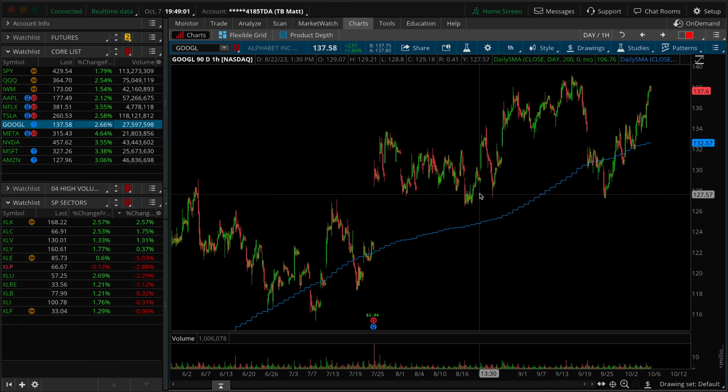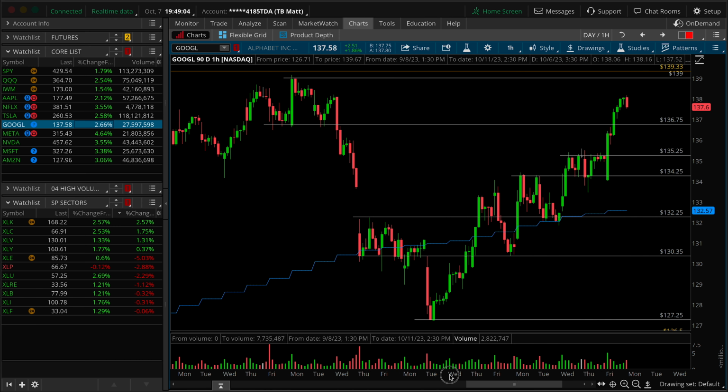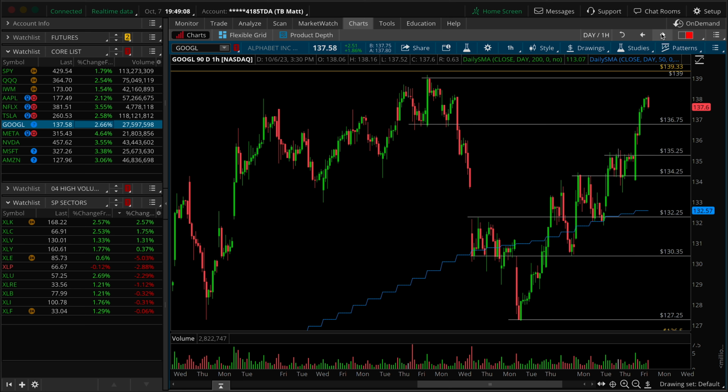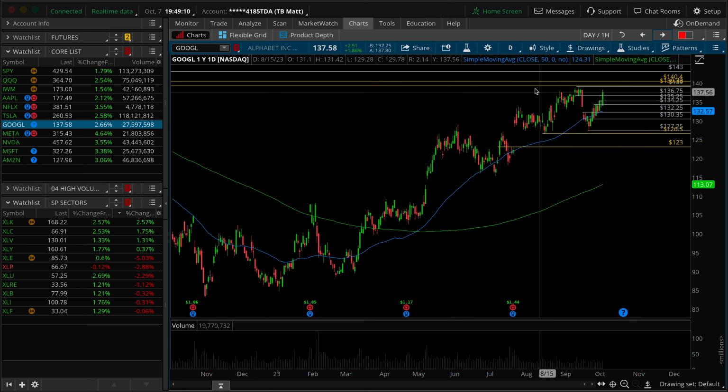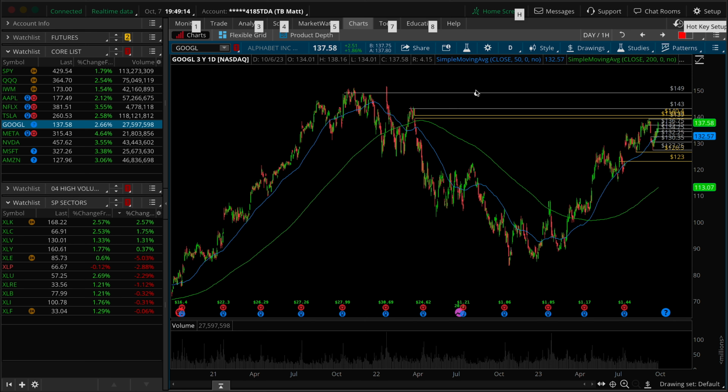Next up is GOOGL. What's going on with the Goog? Strong break. Again, this one has had the most relative strength, I would say, over the last little bit. If we just go back to the daily time frame chart, we had to go way back in history. Here we go. Let's really rewind the clock 3 years or so. You'll notice we're dealing with these areas from back here.